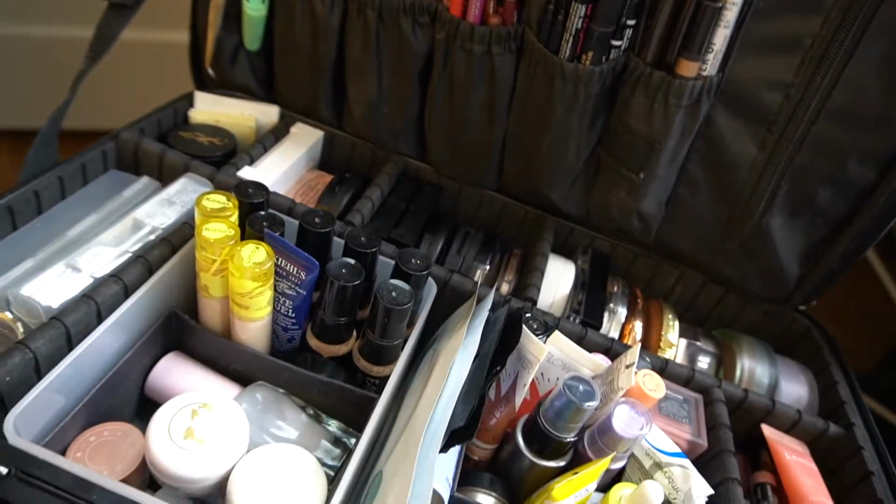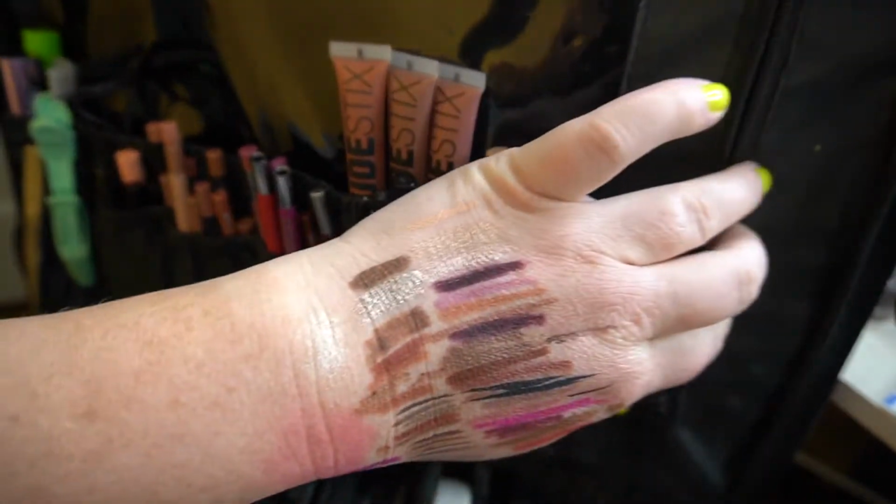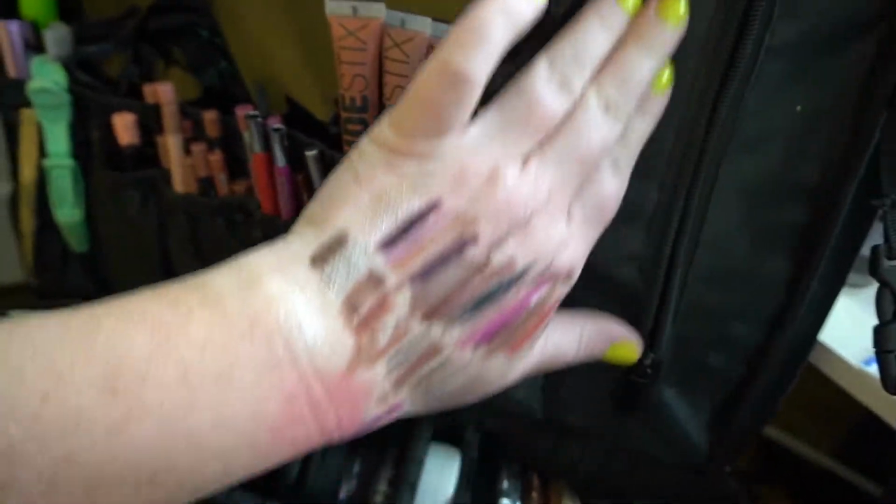Okay, so moving down to the main compartment, I guess. First of all, I have this little zippered pouch, and I used to keep my lashes back here, but I find that they got kind of crushed. So I don't really have anything back there. It's just free space now.